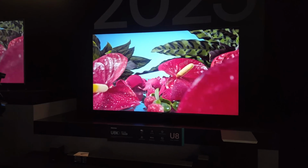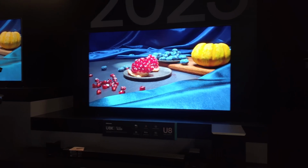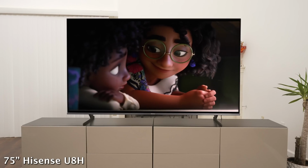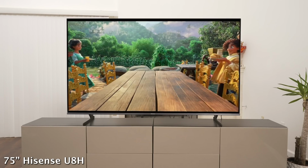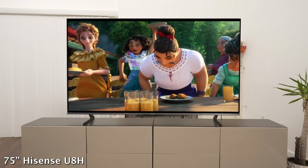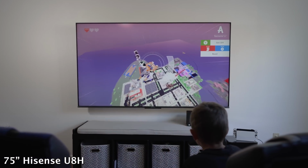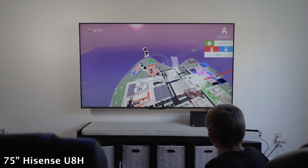I'm excited for the U8K because I really liked last year's U8H. It was ridiculously bright. It had fantastic light control for an LED TV. If you told me it was a Samsung versus a Hisense LED TV, I wouldn't have been surprised. And my kids actually use the U8H for gaming, but they have to dim it down because it's too bright. I don't know, they're crazy.